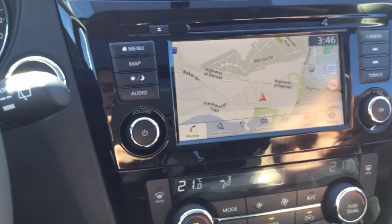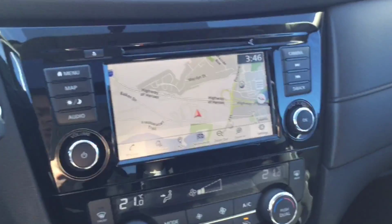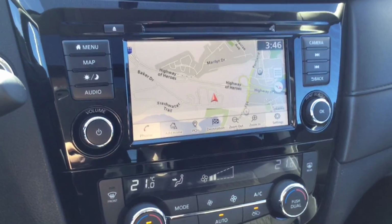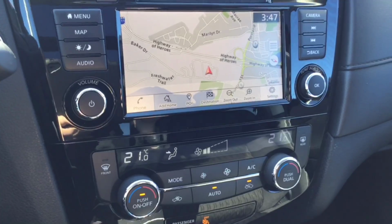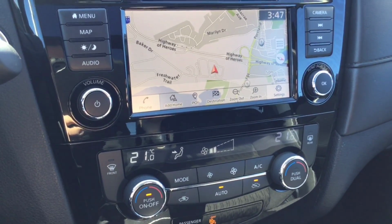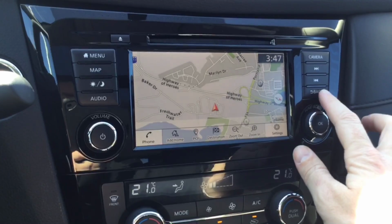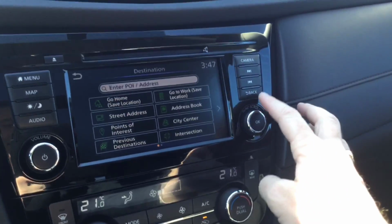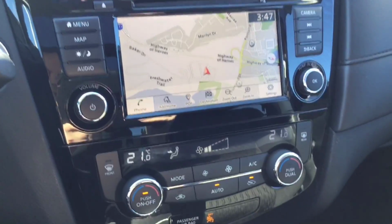These two buttons here are your seek buttons on your radio. So it will allow you to find radio stations, whether it's satellite, FM. If you're on a Bluetooth device or a USB connected device or CD, that will skip tracks. And then we've got a back button. So everything that we do, if I want to go in here, I can simply use the back button here to get out instead of the touchscreen button.